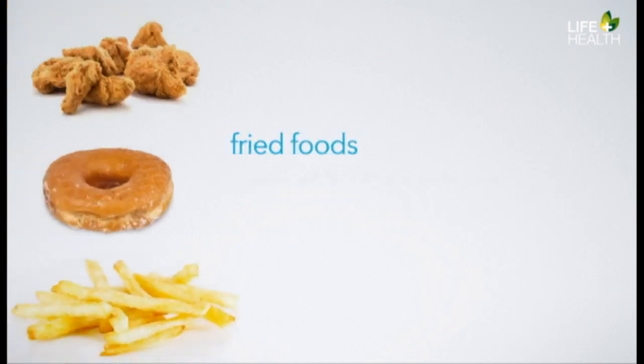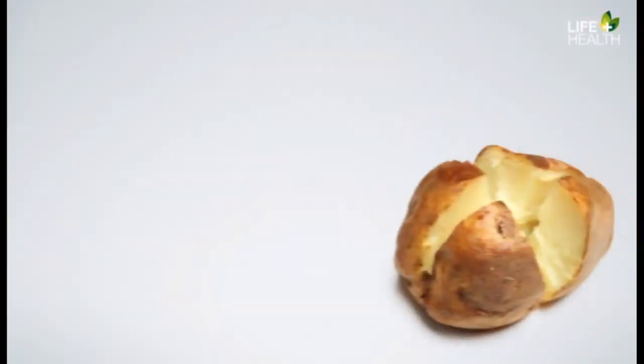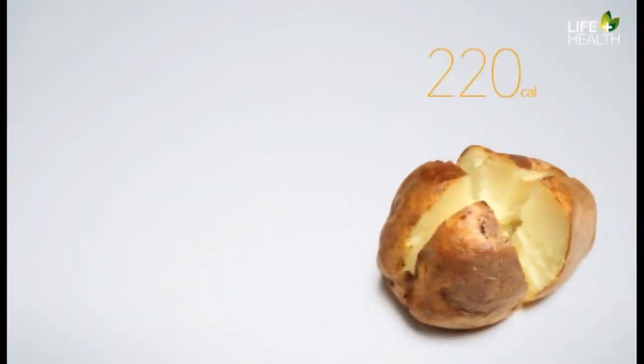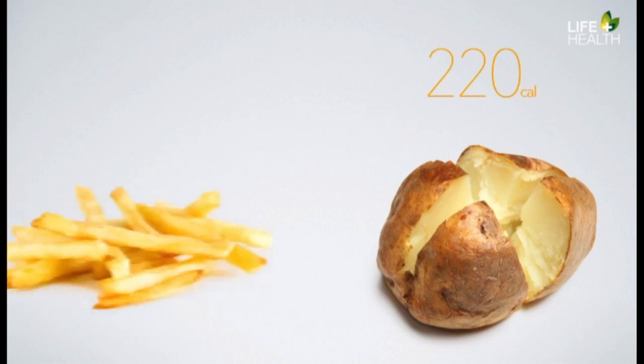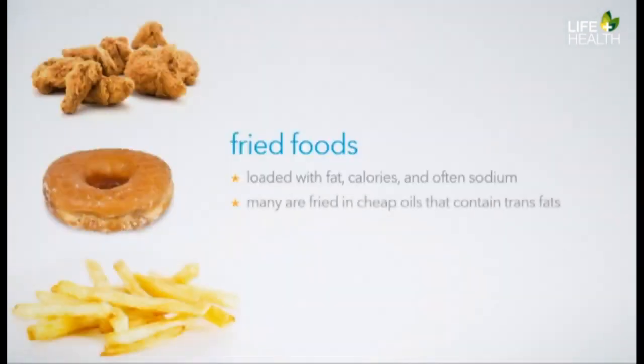Fried foods are loaded with fat, calories, and sodium. When we submerge our foods in pure fat, we triple the calories. For example, a large baked potato has about 220 calories. Turn it into French fries, and the same potato contains almost 700 calories, 480 of which are pure fat. It's not just the calories that are the issue. Many foods that are fried in cheap oils contain trans fats.